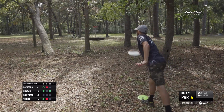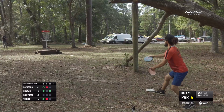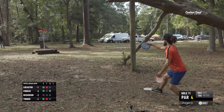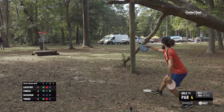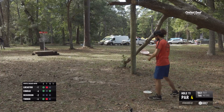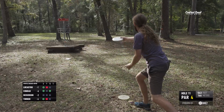So here's where Chris ended up, and there was honestly just not a great look for him, and he did the smart thing. He'll take the easy birdie. This is about 37 feet, I'd say, for Nico. And he was pumping on this one. See, there's one of those blocks I'm talking about. Good line, but he's just not trusting the height. Conrad for the birdie.